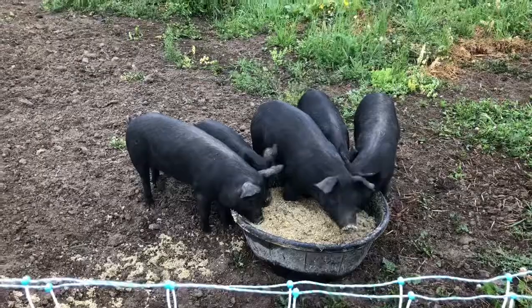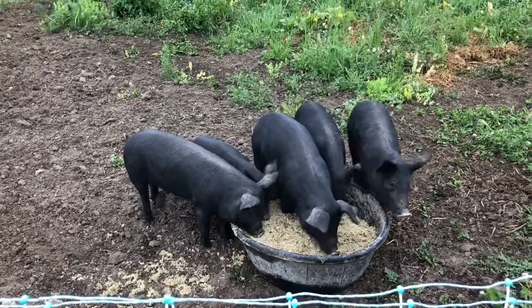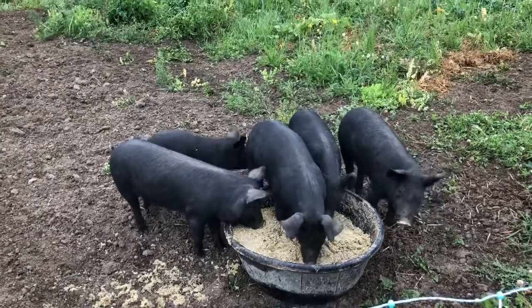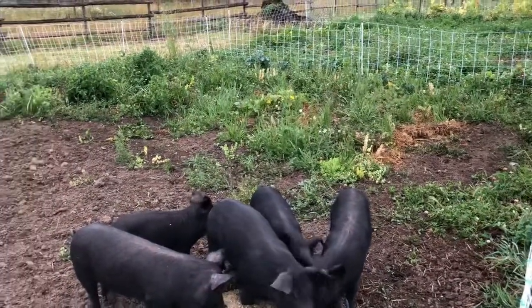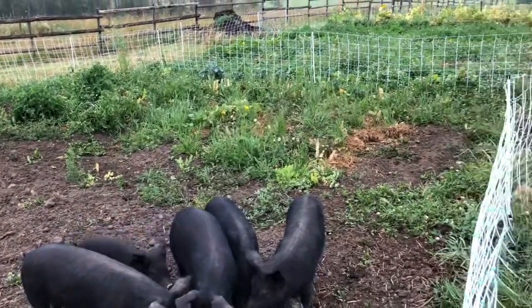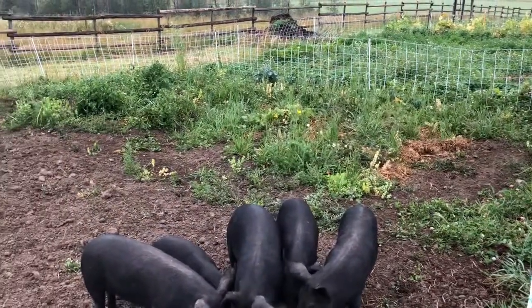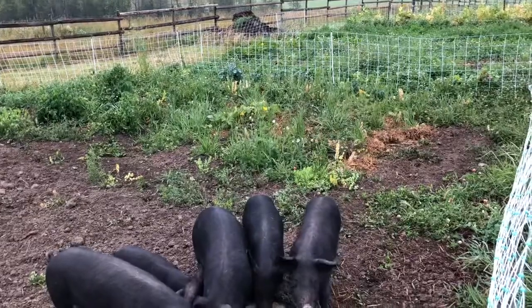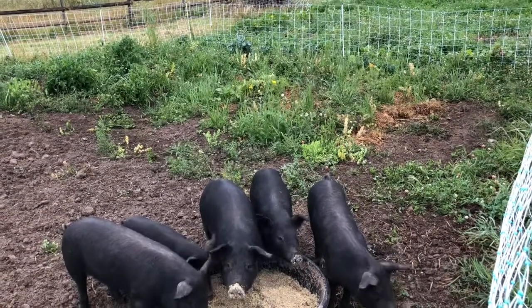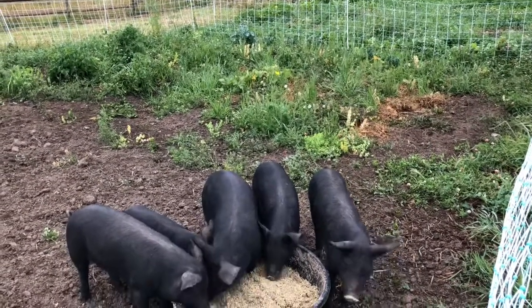All the piggies are loving their life in the garden here. Just got them their morning breakfast. It's pretty impressive actually, only like 4 or 5 days with an electric, like a hot wire around the fence, and they've learned to respect it. So this netting, they didn't bother it at all last night. I heard it this morning, they got a couple of little yips when they got too close, but nobody's out, everybody's home. That's a good deal.